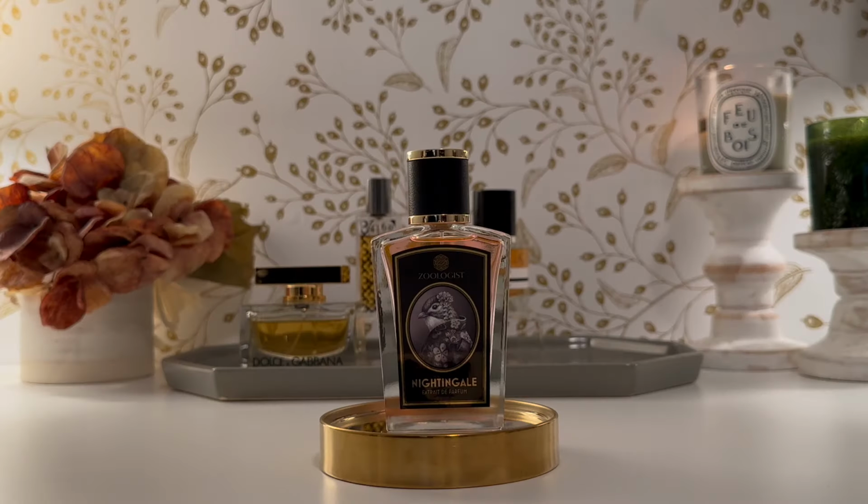So finally on the tray this week is the gorgeous powdery floral chypre Nightingale from Zoologist. So I waited months and months to add this perfume to my collection. When I sampled it, I literally could not get it out of my mind. So I did a big declutter, I saved up my pennies, and then this was my first perfume purchase of the year 2025.